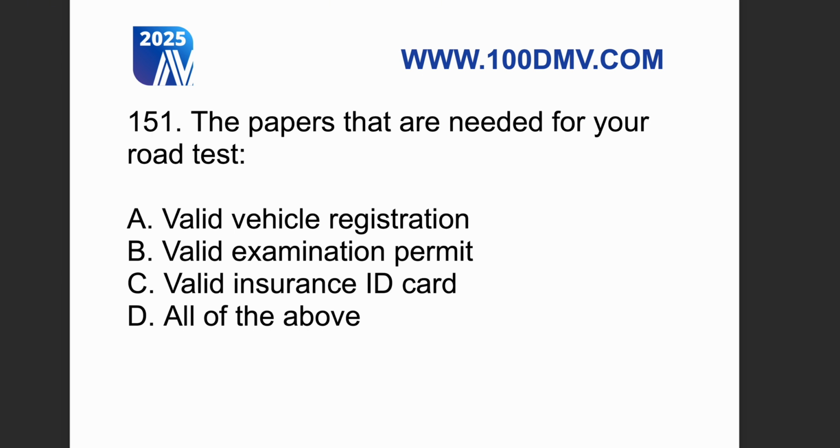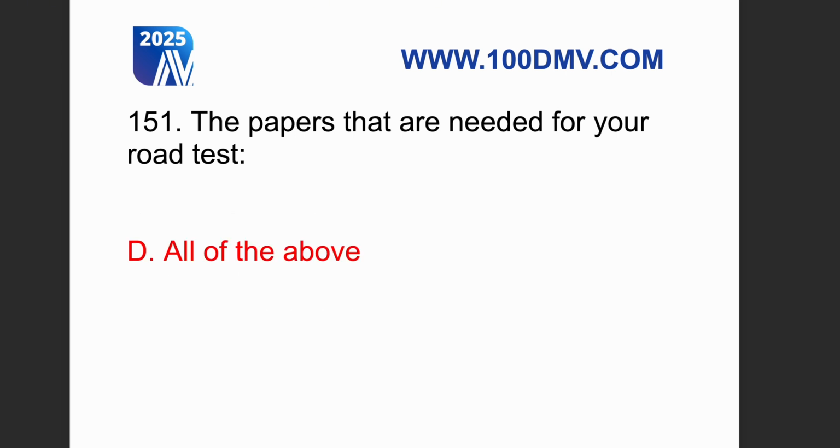151. The papers that are needed for your road test: A. Valid vehicle registration. B. Valid examination permit. C. Valid insurance ID card. D. All of the above. Correct answer, D. All of the above.